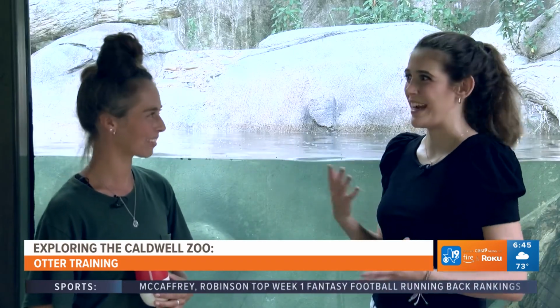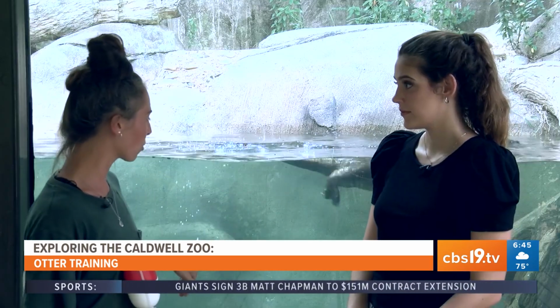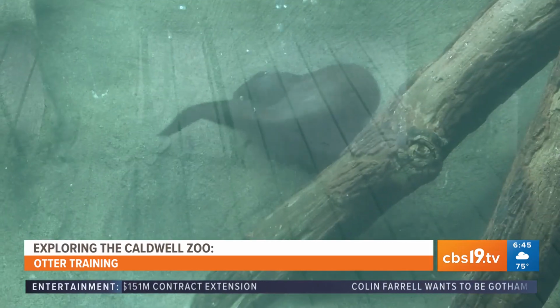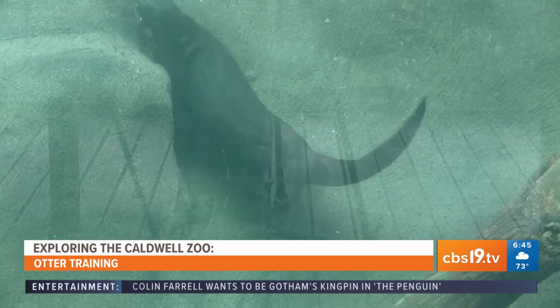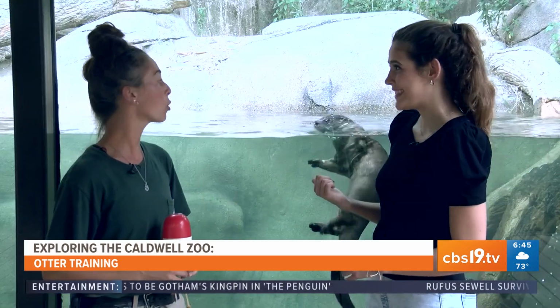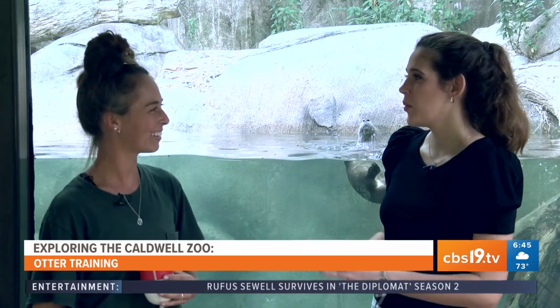What are some of the other things that you do to help keep their brain active? Otters are very intelligent, so we have to enrich them multiple times a week to keep them both physically and mentally stimulated. We put a lot of items into the water that they have to dive down and bring up, and we also hide their fish in certain objects that they have to dig it out of and forage and hunt for. What type of otters are these? These are North American river otters, so they're found throughout the U.S. and Canada.